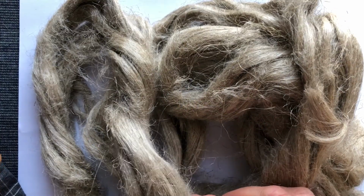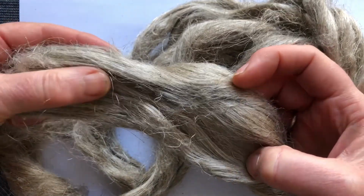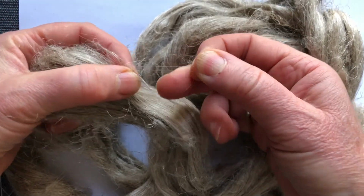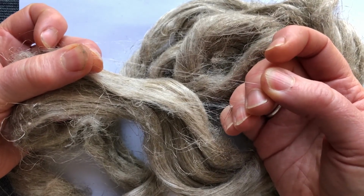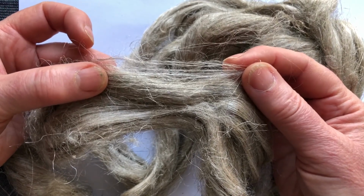This is linen when it's come in from the fields. It's been retted, which means that the cellulosic exterior has been taken off it, and we're left with just the fibres, the interior fibres of the flax plant. It's got a lot of character in it. You can see it's got natural texture.